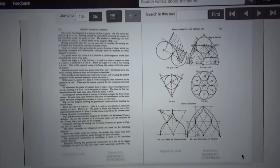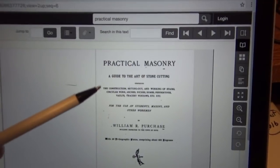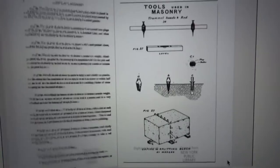And look at the arches here. I'm going to stop right here. Look at this arch and how it's designed. And we go to Conway Castle and you look at that arch. So there it is. That's why I want to point this book out. The other one is Practical Masonry, and it's basically the same thing, has a lot of different aspects, different ways of looking at it.